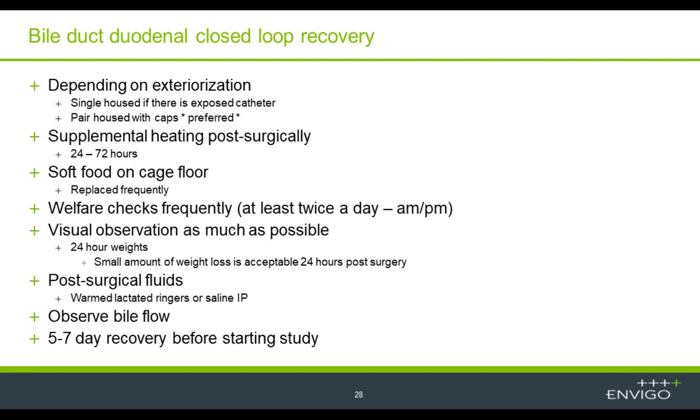We do supplemental heating post-surgery 24 to 72 hours, along with our sustained release buprenorphine. And we put soft food on the cage floor, which we replace frequently. The animals will step in it, it'll spill, it'll spoil quickly. So we do soft food and gel foods on the floor of the cage in a little dish for them. I don't know about anyone else, after surgery I don't feel like reaching up to grab my food. I'd rather have it close to me.